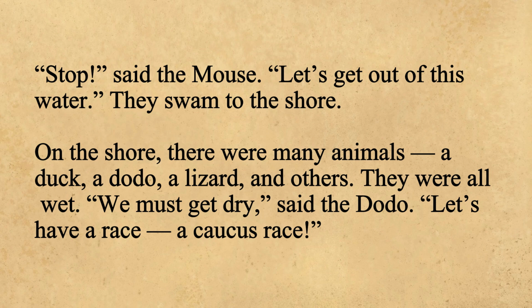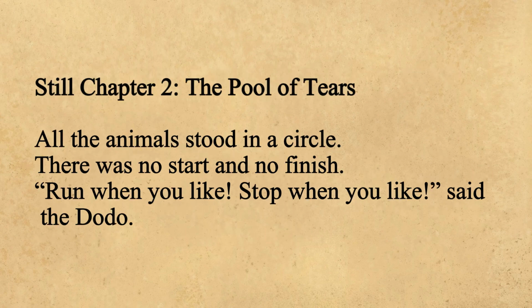They swam to the shore. On the shore, there were many animals, a duck, a dodo, a lizard, and others. They were all wet. "We must get dry," said the dodo. "Let's have a race, a caucus race." Still Chapter 2, The Pool of Tears.